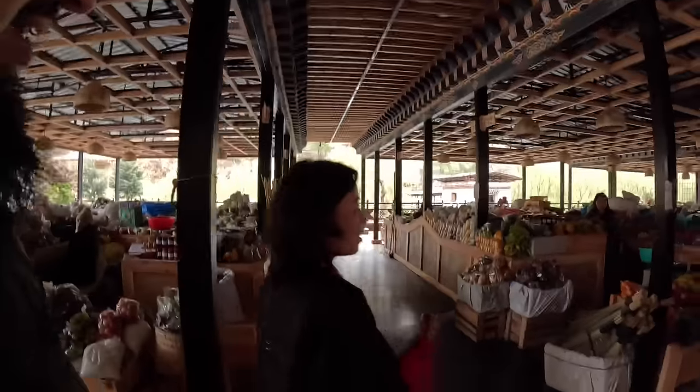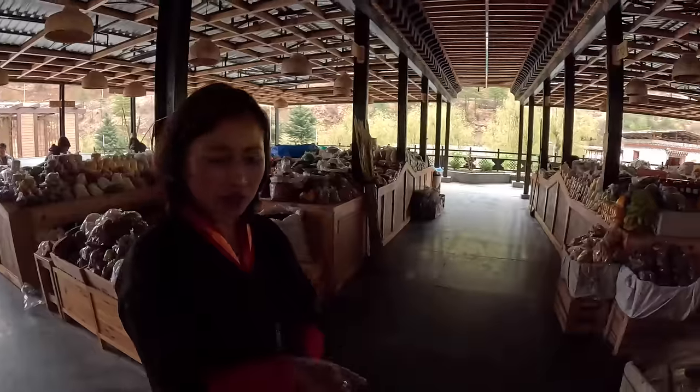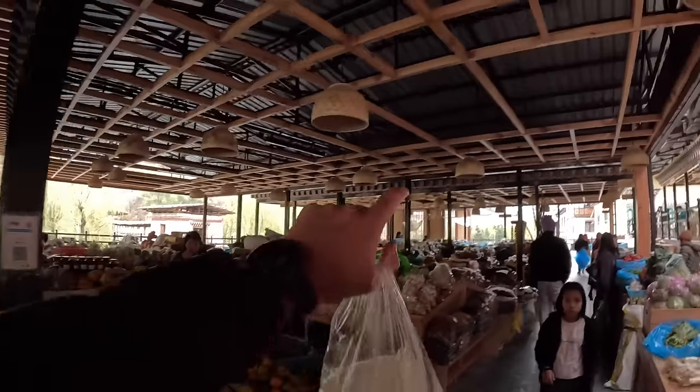Okay. But I really like the bazaar here. It's very organized. Local products. This is all local products. Yeah. Nice. Maybe we can go to the other corner.